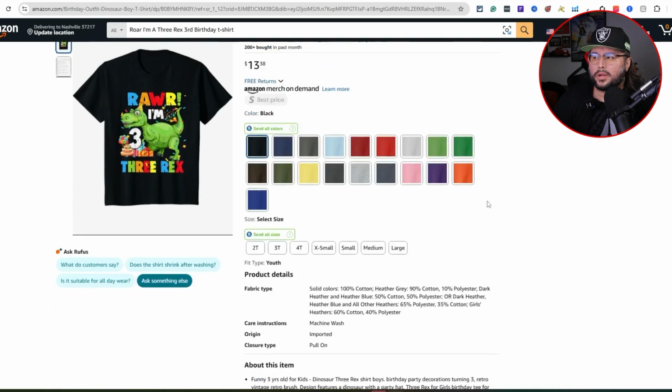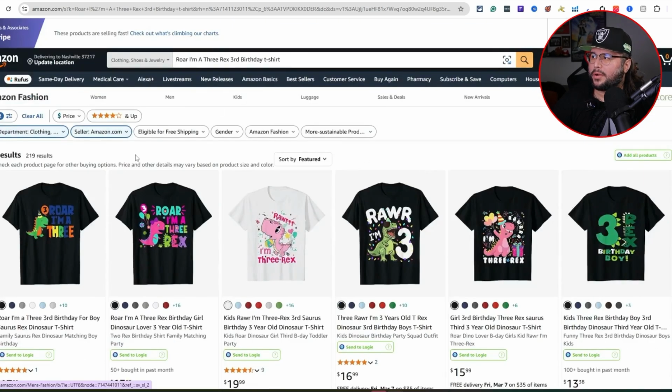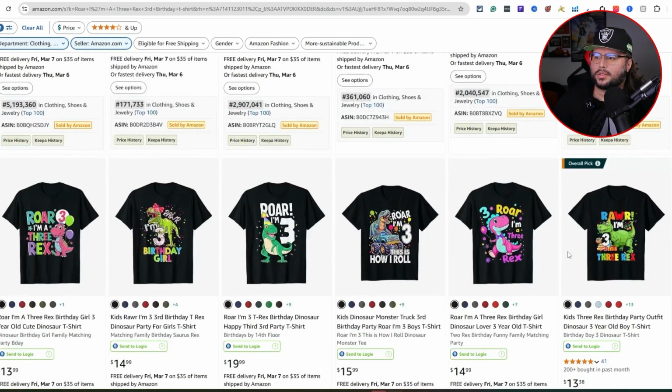Something like this, you want to create something like this because just think of ideas: holidays, birthdays, stuff like that. There's a gold mine right there. And then come up over here, we have a result of 219. Roar Rex 3rd birthday. And if we come down, see the other design layouts, BSRs, stuff like that. This one is the overall pick.